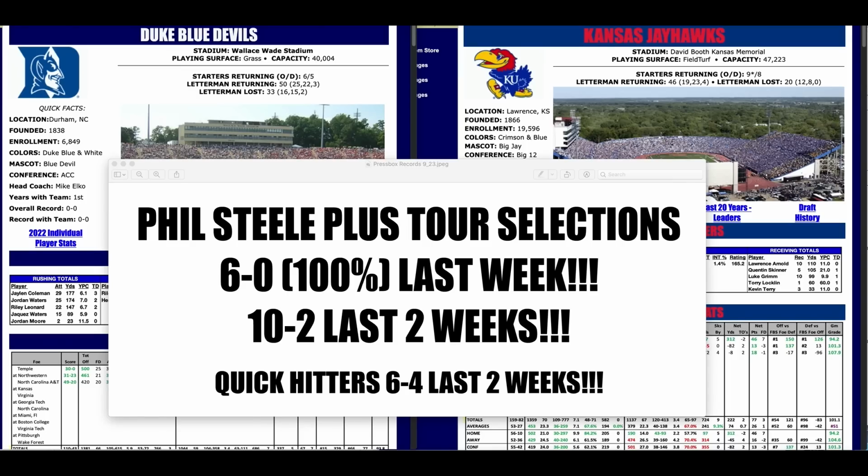Now, as you know, I do the tour more or less just to let you know all the different ways to use Phil Steele Plus. Many of you have Phil Steele Plus. I don't know if you use it to its fullest, but this is what I set up for myself. I started about 20 years ago, the Phil Steele site with all the information, and we keep gathering it in. I've spent hundreds and hundreds of thousands of dollars compiling this information, keeping it up to date.